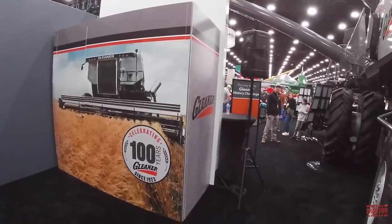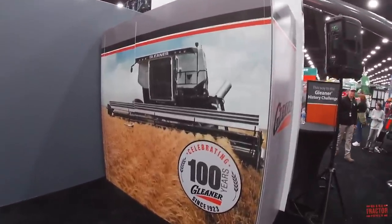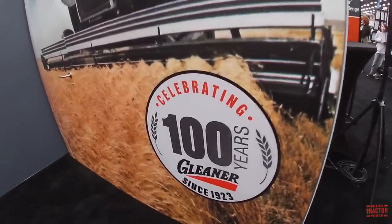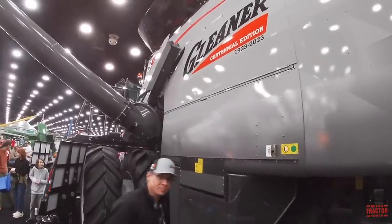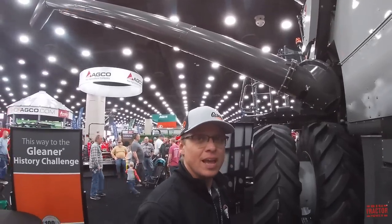As we head up to the cab, we can see that AGCO has some great historical imagery here with the original N series from the late 70s, early 80s, the 100 years logo here in the graphics, and then we can see that Gleaner Centennial decal on the side of the combine. We get a close-up look at the pivot style auger.